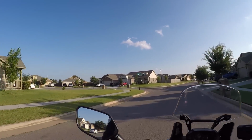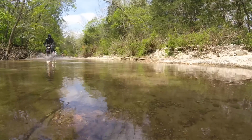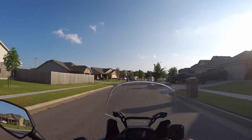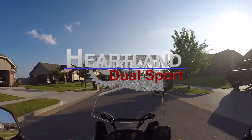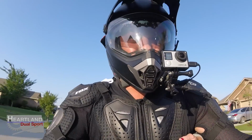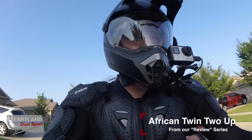We are, if you can look in the shadow, riding two up. It's the first day out riding two up on the Africa Twin. We got Angie riding shotgun. How's it feel back there, honey? Feels great. That's awesome.